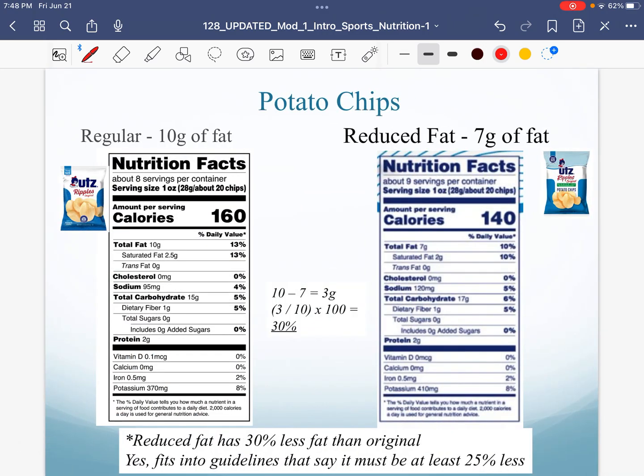So let's put it to the test. We have a regular, and these are updated nutrition labels, regular potato chips. I grew up in Maryland and southern Pennsylvania, so Utz, that's what we eat, folks. Utz. I think they have that up here now. The Utz regular Ripples have how many grams of fat per serving? 10. On the other hand, the reduced fat per serving, same brand, same Ripples, reduced fat has 7 grams per serving. Does that meet the guideline?